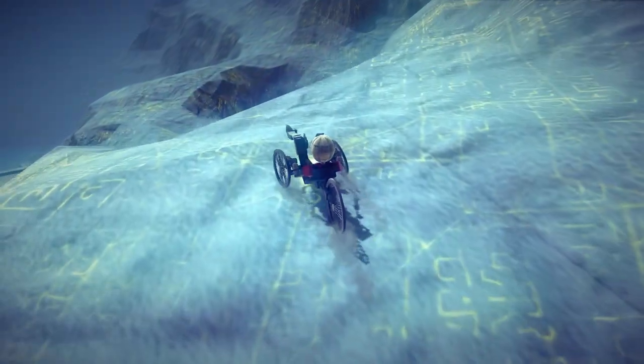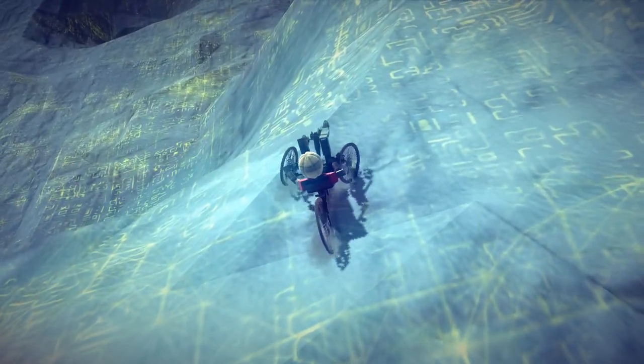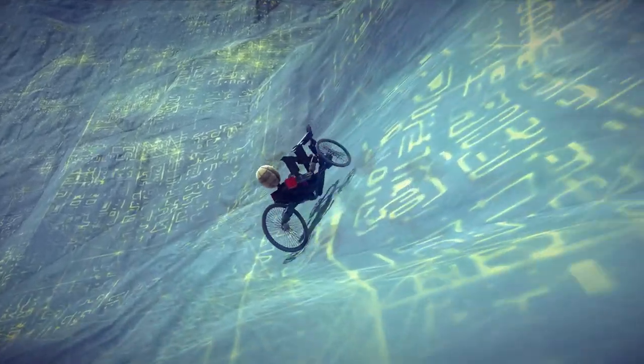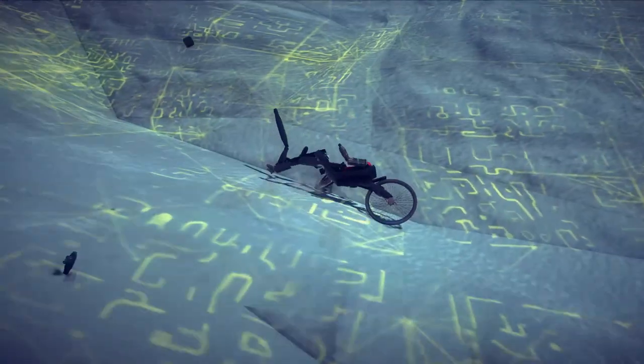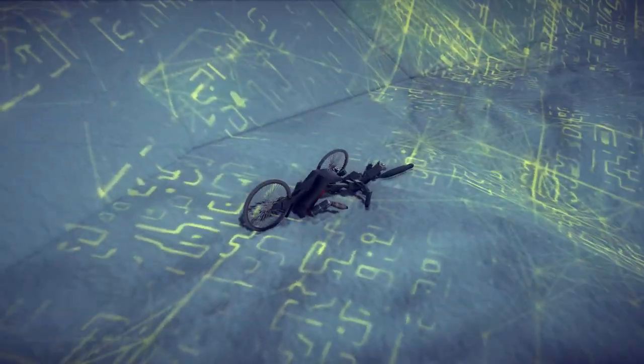We finally made it up here, ladies and gentlemen, and I wanted to come over to here because I feel like we have a serious chance of making it down. So let's just try here. We're just gonna coast down. Oh god, okay. Oh, there goes my wheel. Alright, there goes my whole bike and my head as well. That was a complete failure. So yeah, mountain climbing with this bike, not the best idea.